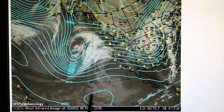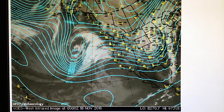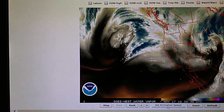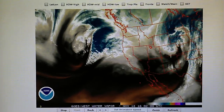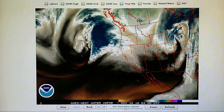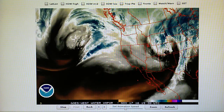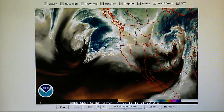See a closed low right down here. Another low up here. This is that storm. And we have the same series of squiggly lines right in this area. So the question is, are we going to get any rain on Sunday and Monday? And my guess is no, we won't. We'll get chemtrails. We might get maybe a couple of 1/100ths of an inch. That'll be what we get, if anything.